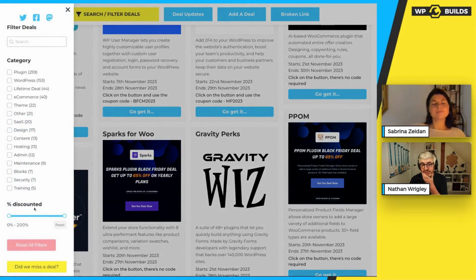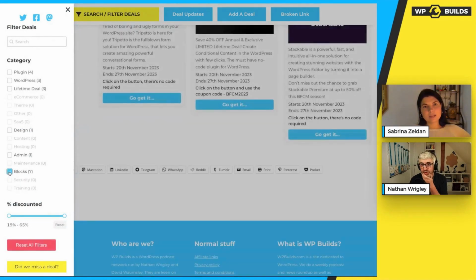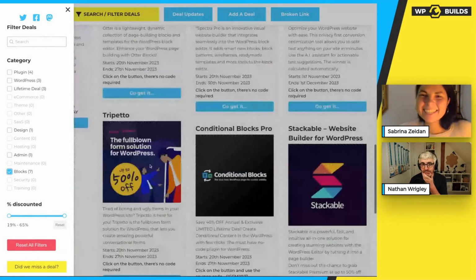You can categorize them by block and all of that sort of stuff. It's pretty neat. I like it. It's a nice little page.